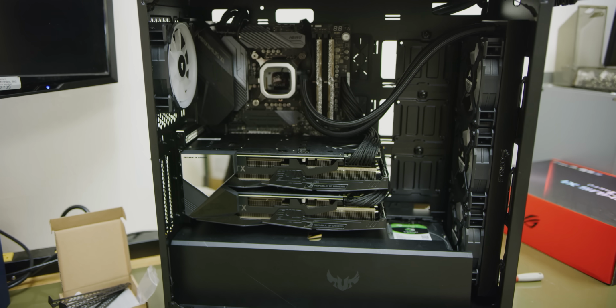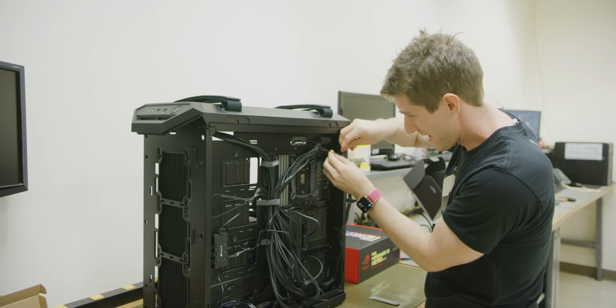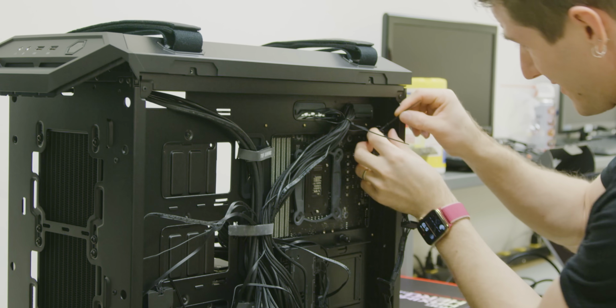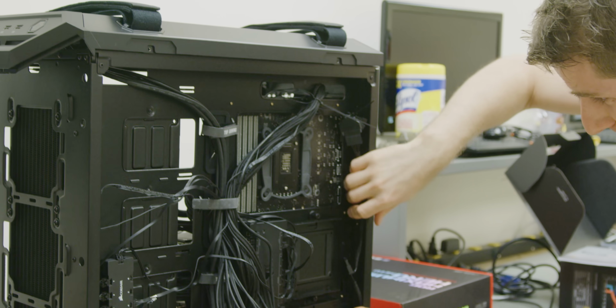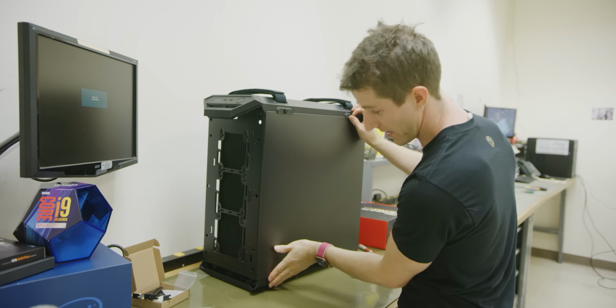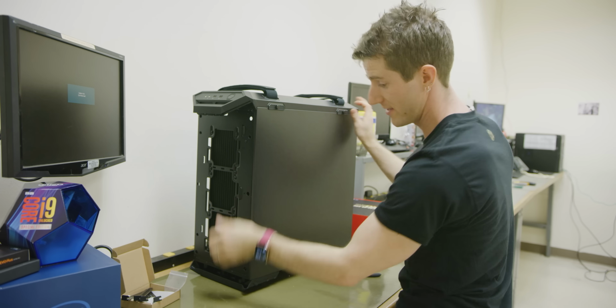So the time is now 20 after 5, which means we've only got 3.5 hours to sell this thing, but there's no way that I cannot do at least a little bit of cable management back here. So we're gonna do that up now. We're really up against our time limit here. All right, we're calling that good enough.